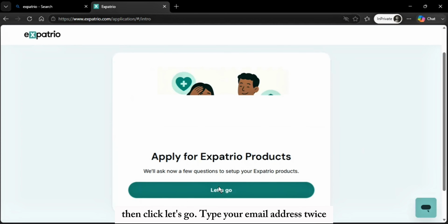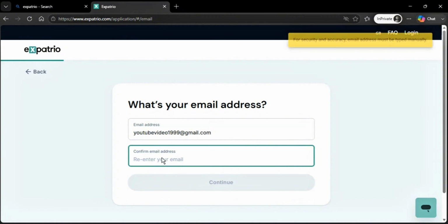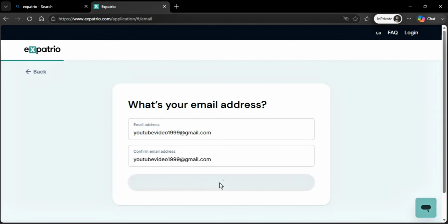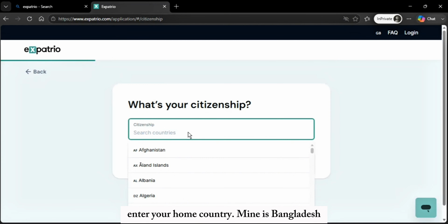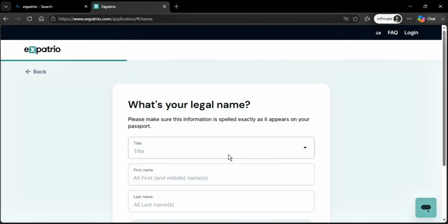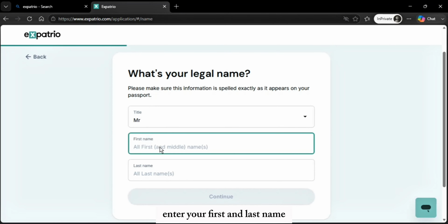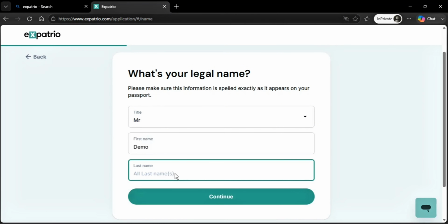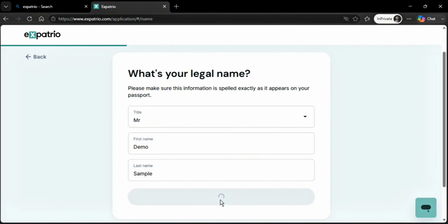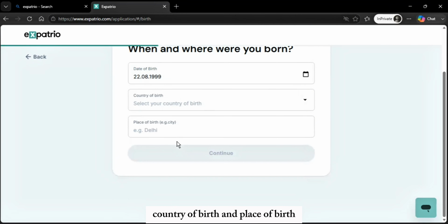Then click Let's Go. Enter your email address twice. Copy and paste is not allowed. Enter your home country. Mine is Bangladesh. Select your title, Mr. for male and Miss for female. Enter your first and last name exactly as shown on your passport. Enter your date of birth, country of birth, and place of birth.